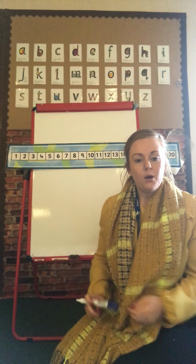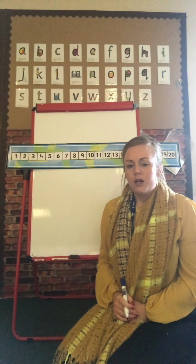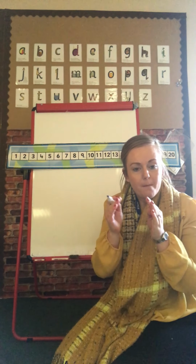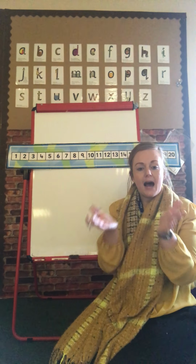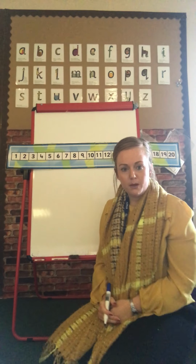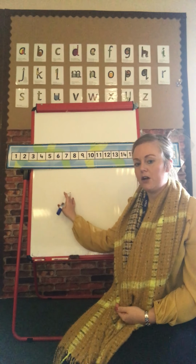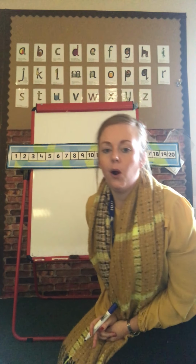And remember, we put one number in each box, because you can't put more than one number in one box together. No! What happens if we do that? They fight. The numbers fight when you close the book. Okay, so remember, one number per square. Mrs. Reid hasn't got any squares on her board, but you have in your book.